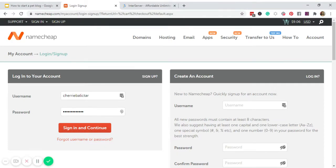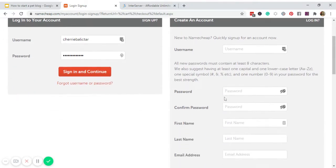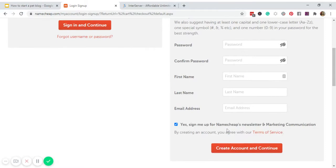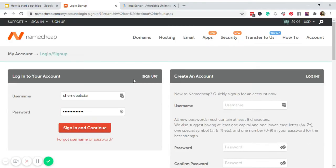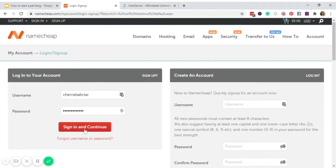Okay, so if you don't have an account with Namecheap yet, or this is the first time you're purchasing a domain name from them, you will use this form to create an account. So it will ask for your username, password, your first name, last name, and your best email address. But since I already have one, I will just go here and log in, sign in, and continue.